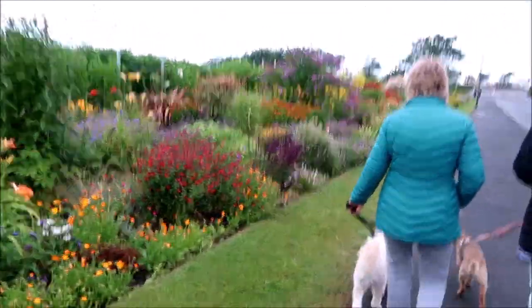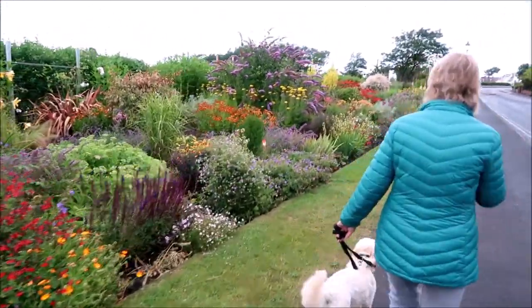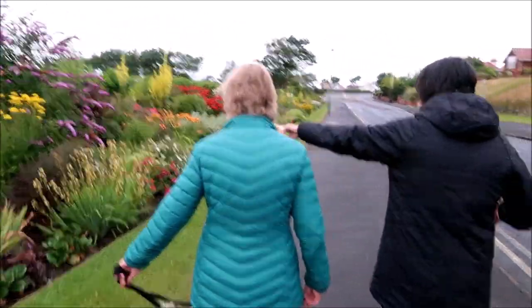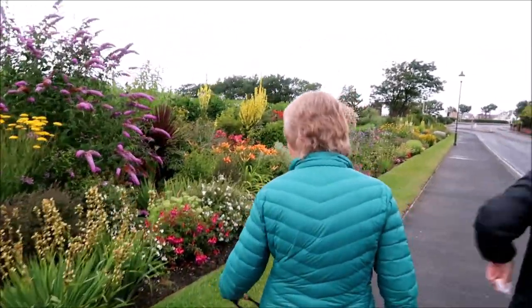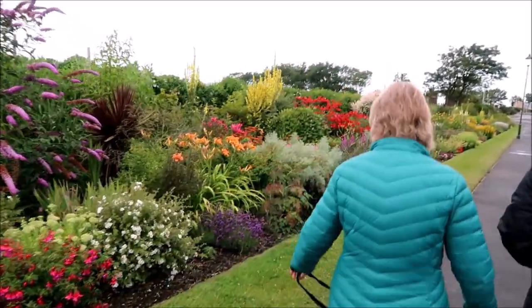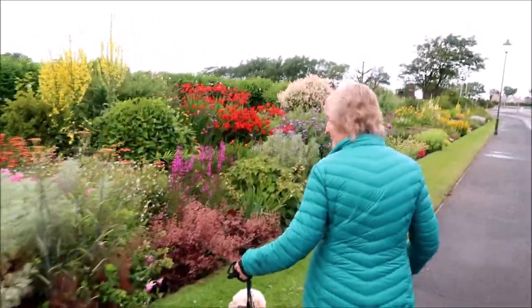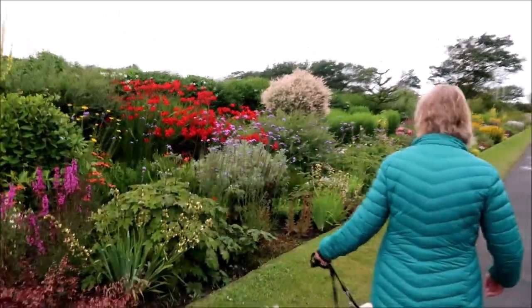Well, we're just off on an evening walk. It's been raining most of the afternoon, so Bob Earnshaw and myself have been catching up on YouTube, as you do, with lots of copious amounts of tea and coffee, and we've just come for a walk and we're looking at these beautiful gardens.